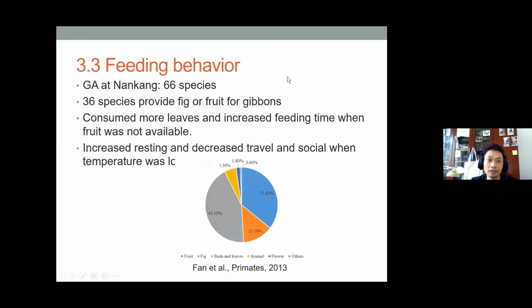So, and after habituation, we studied the feeding behavior of these groups. But right now, I have not yet analyzed the feeding behavior data of the group at Banchang. So here I show you the results of the Nankang group. This group consumed leaves or fruits from 66 different species. And only 36 species provide fig or fruit for gibbons.